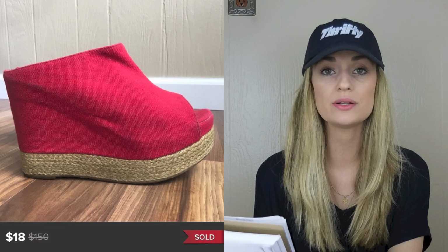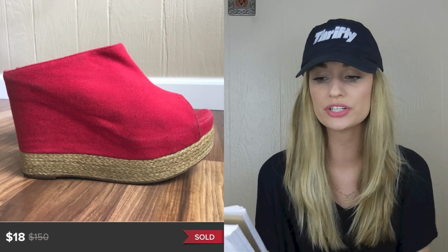My earnings were $40. Okay, we have a pair of Jeffrey Campbell wedge platform mules. These were super cute, a vibrant red color. I picked these up at my local outlet, and I plan to just quickly flip them before summer ended. We were moving into, like I mentioned, cooler weather. You want to start stocking up on boots and stuff.